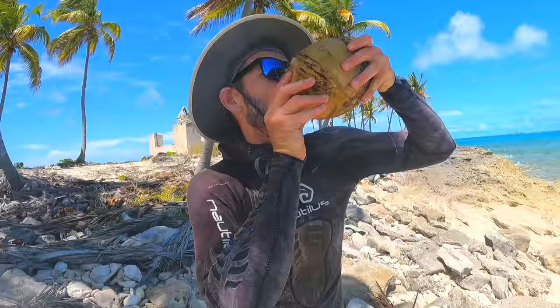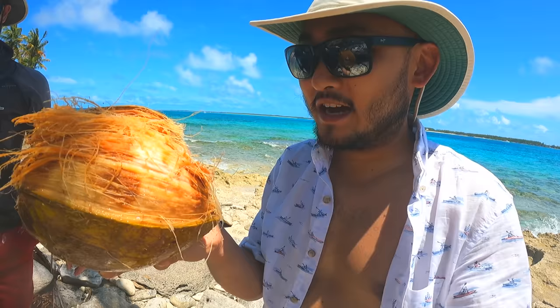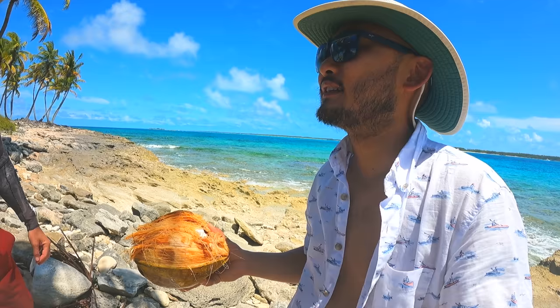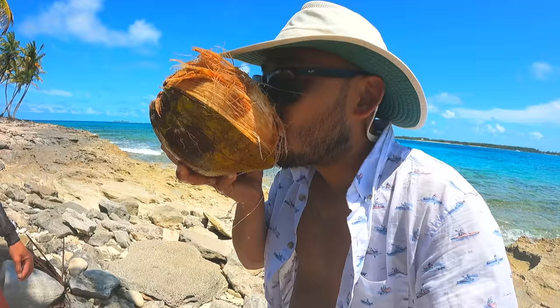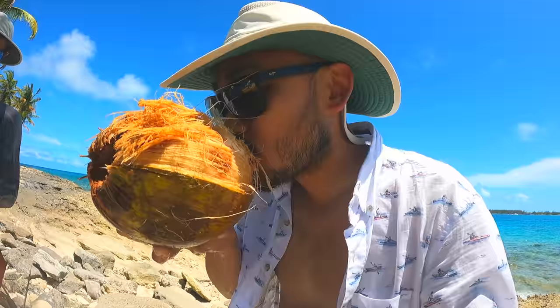How's that? Warm, but good. First drink on the island. Oh, nice. That's good. Sweet. It's not fermented or anything. It's not too old. Yeah, it's perfect. Mike's gonna miss out on this coconut water. Get some more. Ah, that's good. That feels good. All right, we're off to a perfect start right now.